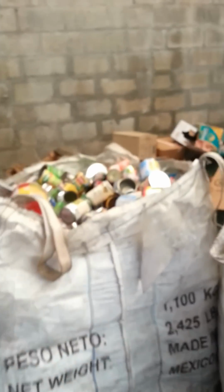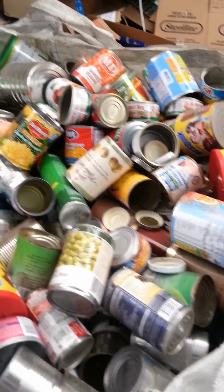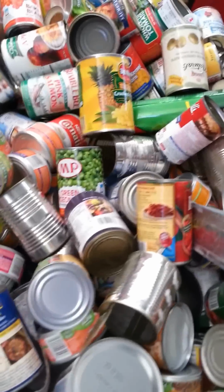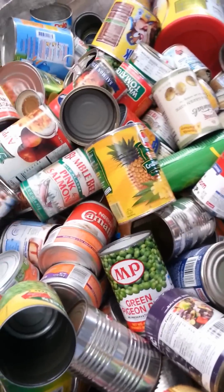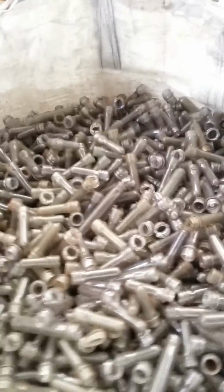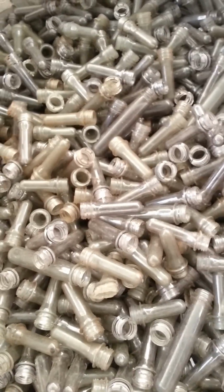We do also cans, steel cans, your household cans that should be rinsed, and there's a good market for steel cans. We also have the aluminum cans that draw a really high price. We have vials, I think we got these from Solo, that are also recyclable, and this is actually their trash that we don't allow to go to the dump anymore.